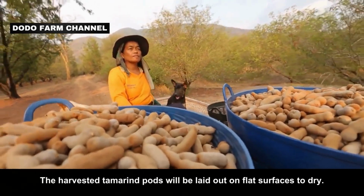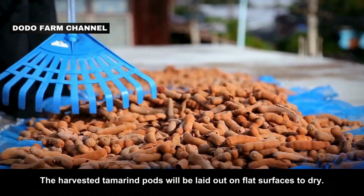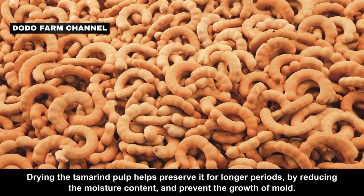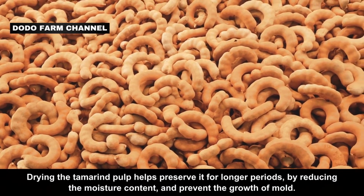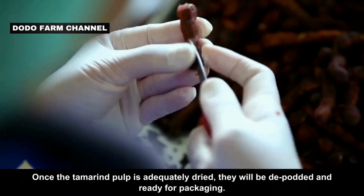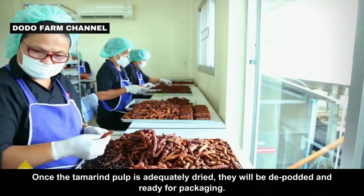The harvested tamarind pods will be laid out on flat surfaces to dry. Drying the tamarind pulp helps preserve it for longer periods by reducing the moisture content and preventing the growth of mold. Once the tamarind pulp is adequately dried, it will be deseeded and ready for packaging.